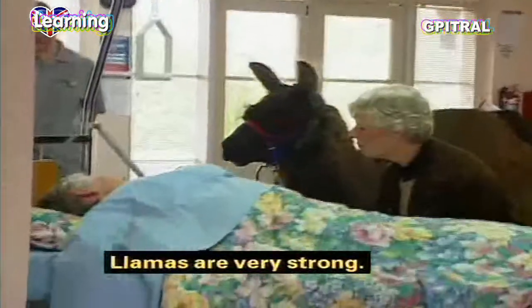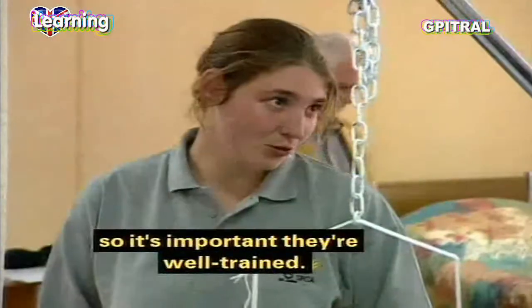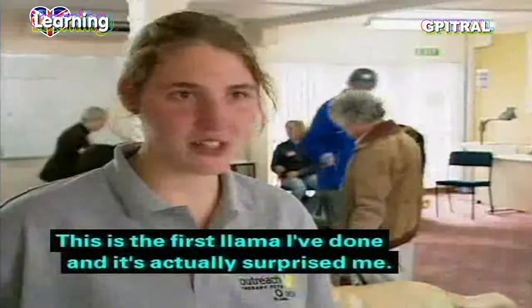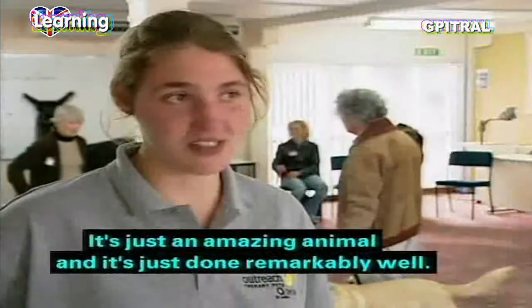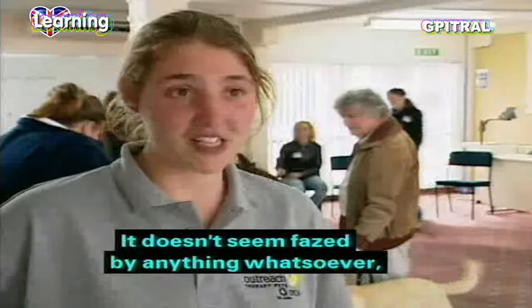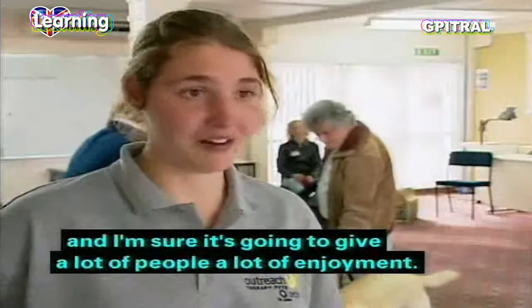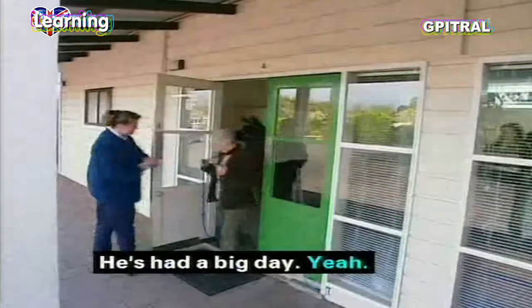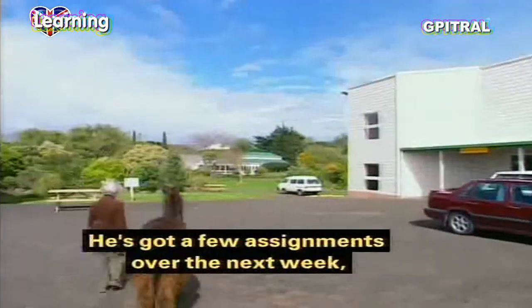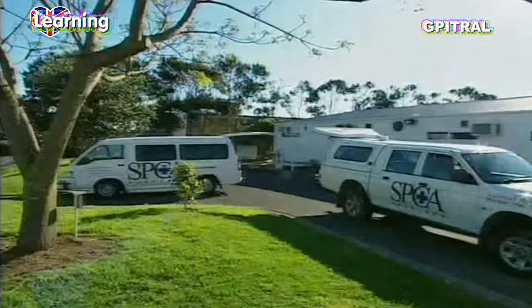Llamas are very strong. A human could never win in a battle of wills with a llama, so it's important they're well trained. This is the first llama I've done, and its coat, it's actually surprised me. It's just an amazing animal, and it's just done remarkably well. It doesn't seem fazed by anything whatsoever, and I'm sure it's going to give a lot of people a lot of enjoyment. Is it a big day? Yeah. Anoki's been granted his certificate to enter the pet therapy program. He's got a few assignments over the next week, starting with a visit to a rest home.